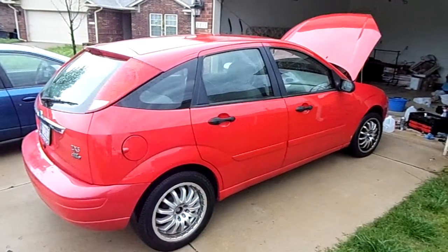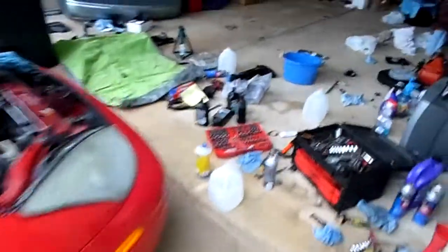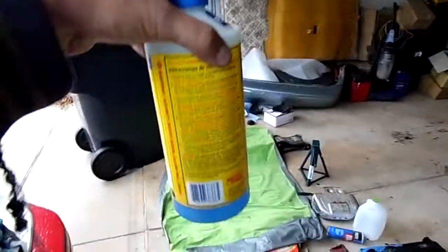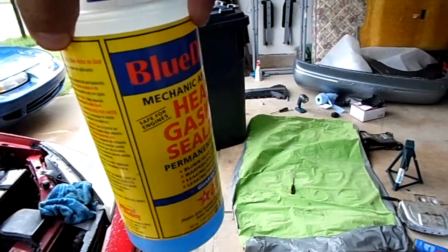So what I did, being that I'm a mechanic and I do this stuff all the time, for $450, it's not a bad deal. I've probably got another $70 or so into it in parts right now. But I've got a bunch of Blue Devil. I've actually got 5 quarts of Blue Devil sitting around that I haven't been using. And I don't want to put too much money into this car. And the head gasket's not that bad, so I'm pretty sure that this should seal it up.